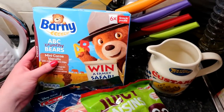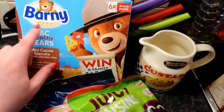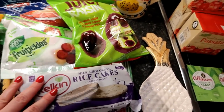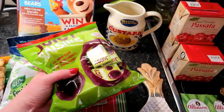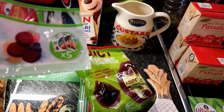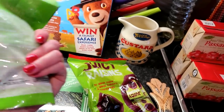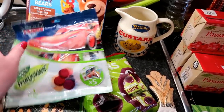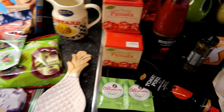Then Barney's, they love the Barney Bears, but also these ABCs, and you get a 6 pack, and I think they were 89p. And then I needed a few more raisins, 79p for that bag, and you get the little individual boxes. And then also, haven't tried these ones before, and they're little fruit swirls. It's got cars on them. I don't really like those, they're quite bad for their teeth, but we've got a few of those anyway.